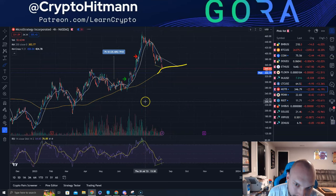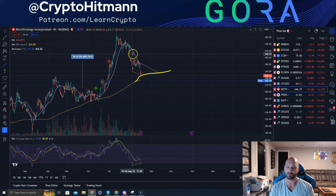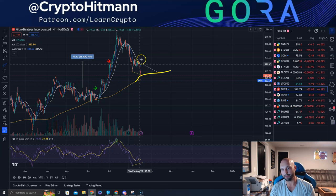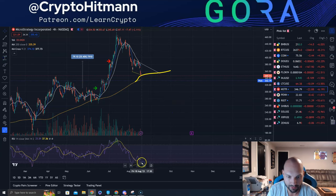MicroStrategy. Now, this is one of the stocks we've done very well on. We had a 25% winning trade sold here. Of course, we wish we would have sold a little bit higher, but 25% is 25%. We've had patience for a sell-off. We didn't buy this first dip, and now we are going even lower. I was saying you have a potential bullish divergence forming on the RSI and price, but guess what?